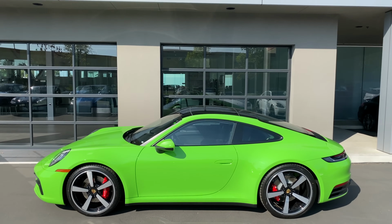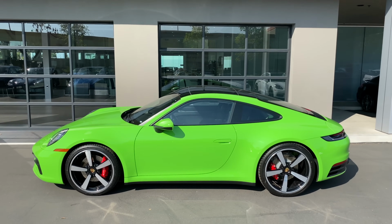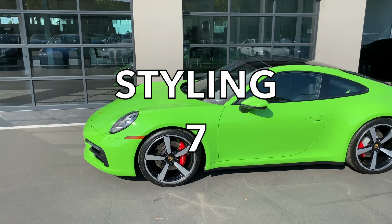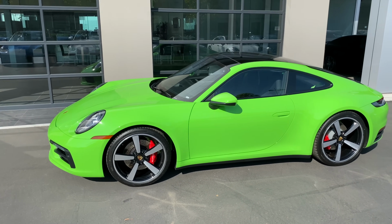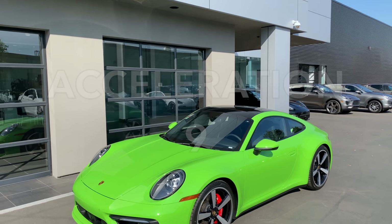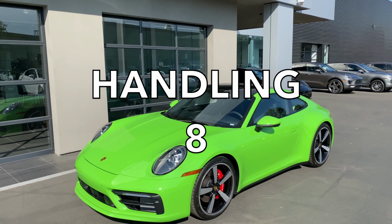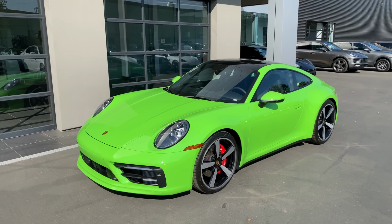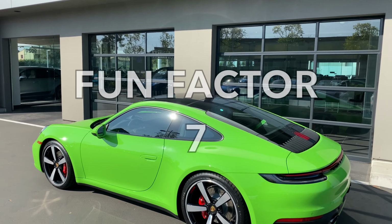Starting with the weekend categories and styling, the 992 looks like a 911. That's not a bad thing, but it's a familiar thing, and it gets a 7 out of 10. Acceleration does 0 to 60 in 3.3 seconds, which is insane, and it gets a 9 out of 10. Handling is sharp, excellent, and it gets an 8 out of 10. Fun factor is good. It feels a bit bigger and more muted than older 911 models, but it's still enormous fun, and it gets a 7 out of 10.